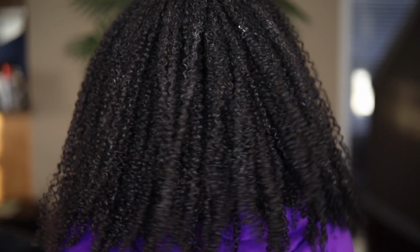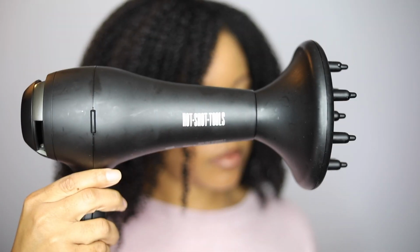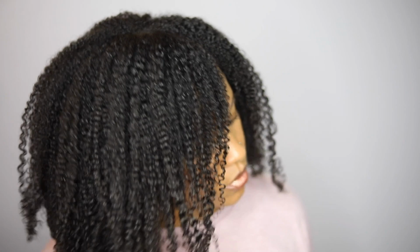Now that I'm done with product application, it's time to dry. I sat under the dryer for about an hour, so now my hair is about 90% dry. I'll be using my diffuser attachment to dry the roots even further and give it some lift.